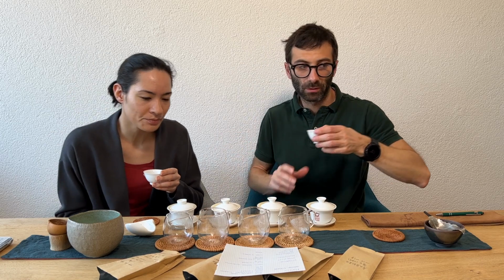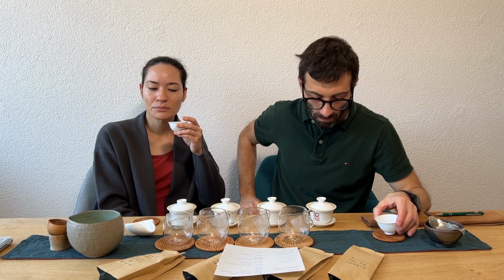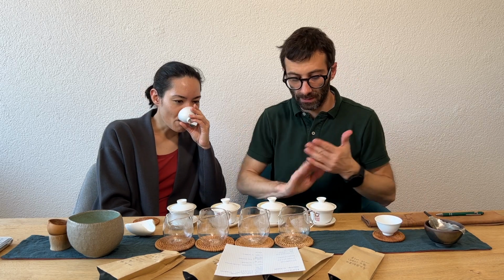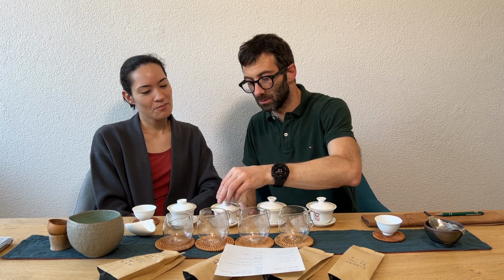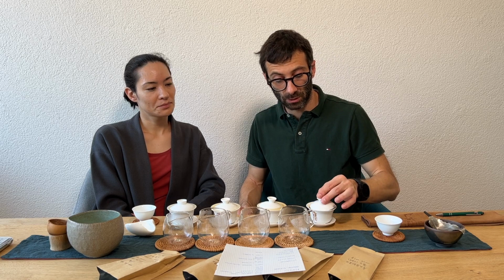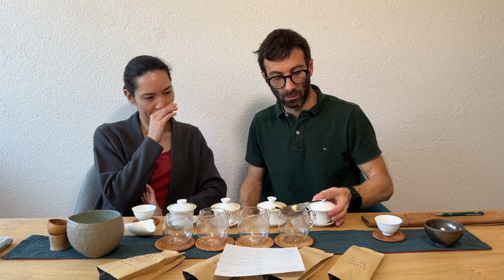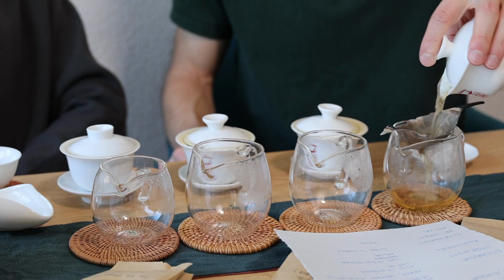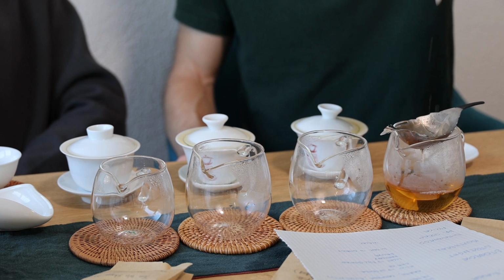So now we're doing a little bit of a longer steep. Let's steep them longer. They were all pressed, so I didn't watch so much at the time. I think it is 2 minutes actually. So we might get quite some strength here. You can see it also in the color.